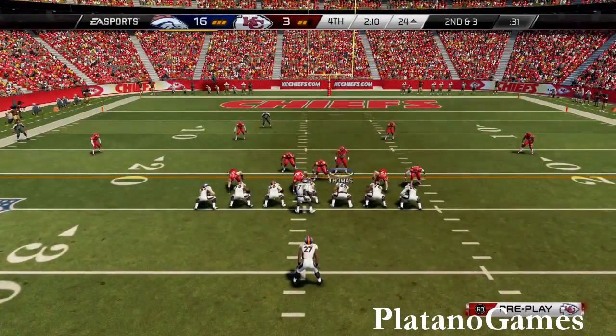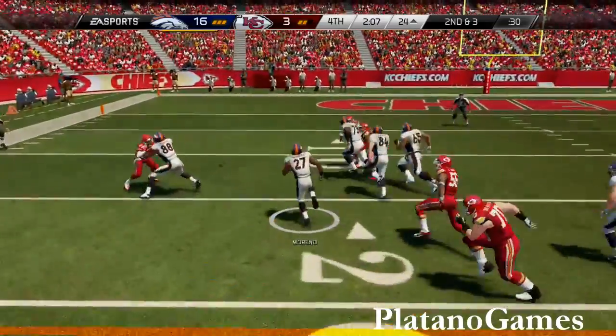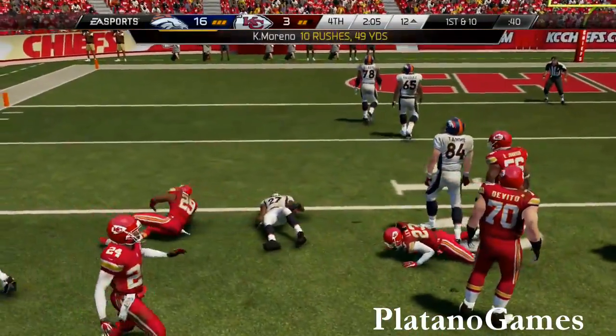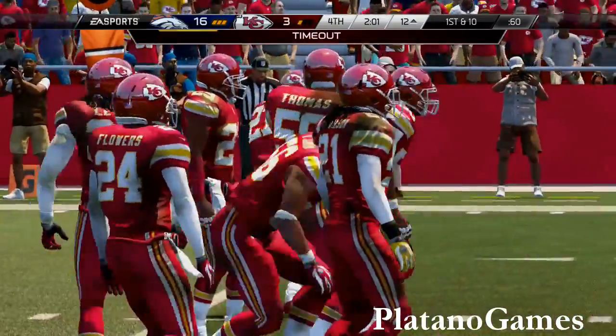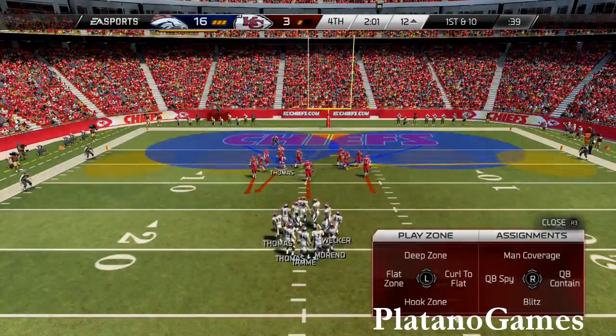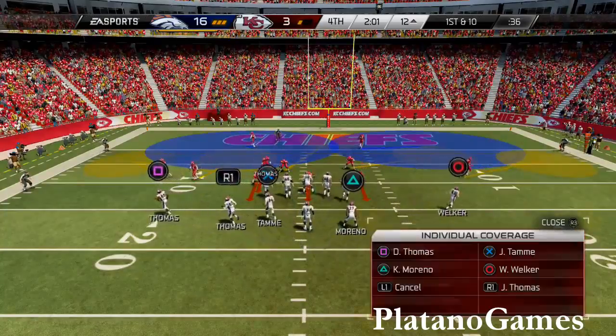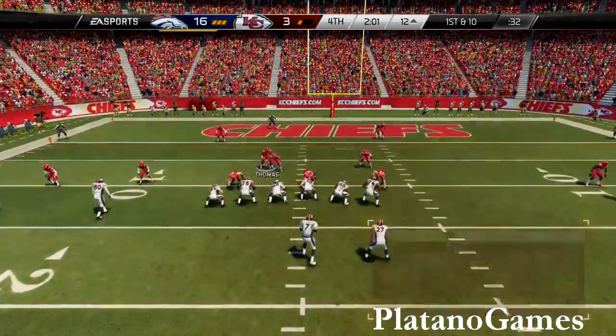Moreno lined up in the backfield. Second and three. They give him the ball again. Eric Berry comes up to make the play. Nice situation here for the offense. They're winning the football game. Now they're in the red zone. Let's see if they come up with a play that fools the defense. The offense heads to the line for the seventh play of the drive.